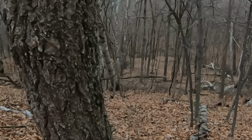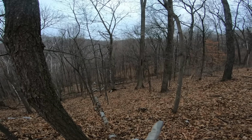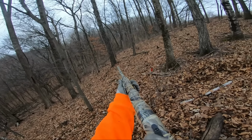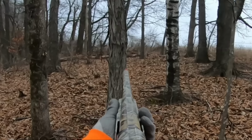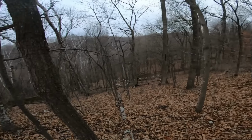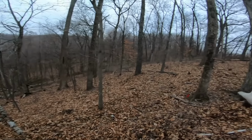Stretch is gonna get him. Here we go, running right at Stretch. Get ready, get ready. Something going on up there. It's just a little baby. Yeah, it's just a little baby button buck. Bam, I could have killed him. Stretch. That was a little button buck.